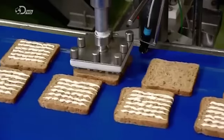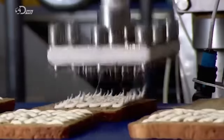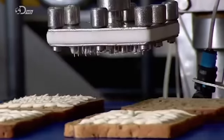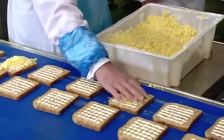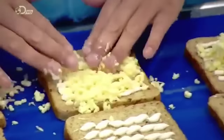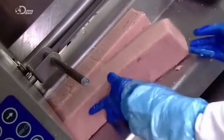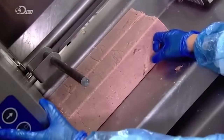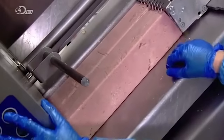For this sandwich, a jizz of mayonnaise is required, which is squirted onto the bread via an automated dispenser. Workers then lay on grated cheddar cheese with their bare hands, feeling each and every bit of cheese that goes onto the sandwich to ensure that it is properly shredded. In another area, traditional ham logs are squished into a slicing coffin.